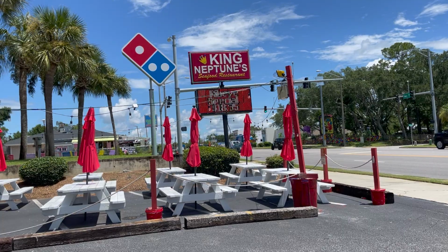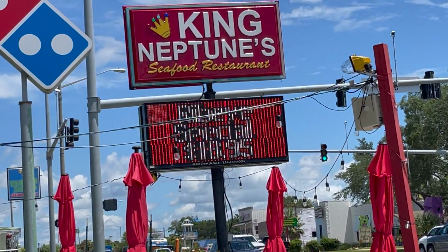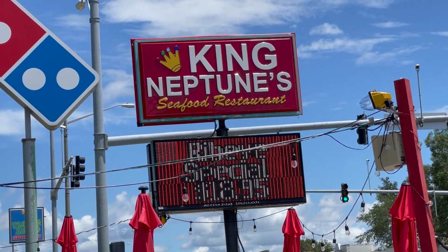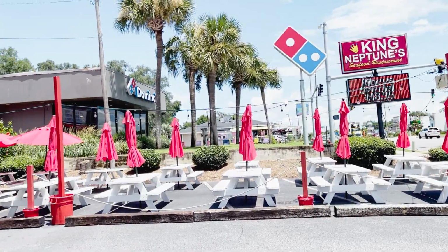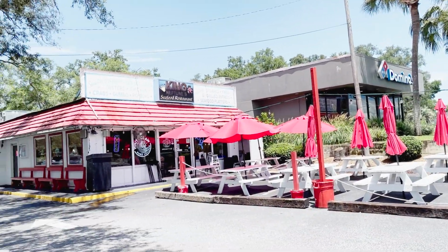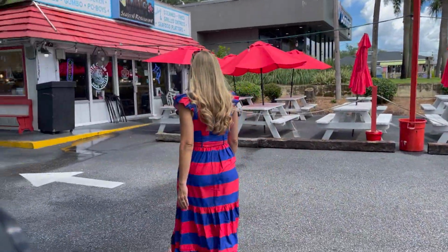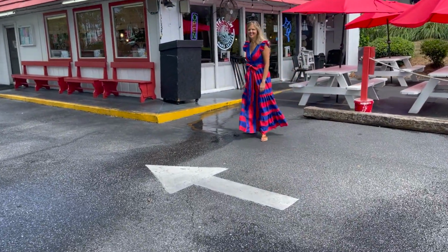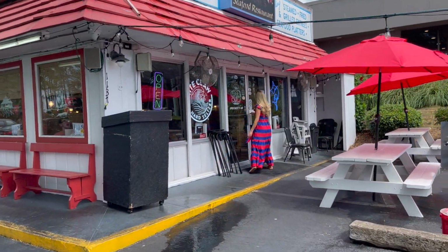All right, it is a beautiful day on the Gulf Coast, and we are here at King Neptunes because this is the home of fried cheesecake. So a little bit different twist on regular old cheesecake, and I think it's something that you're gonna like. So Siona's taking care of us here at King Neptunes, and we honestly couldn't be more excited to try this cheesecake.